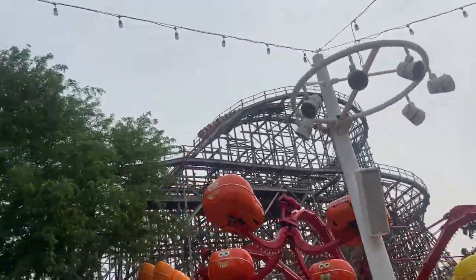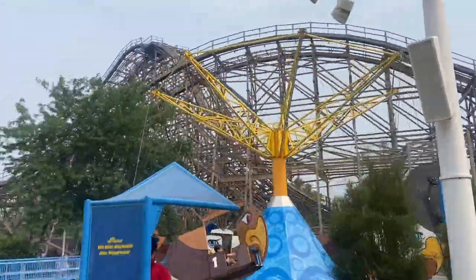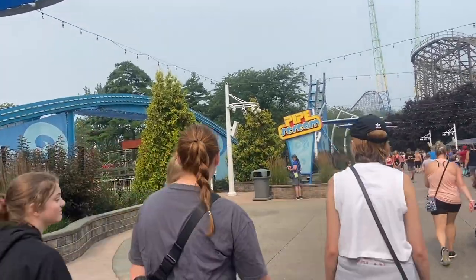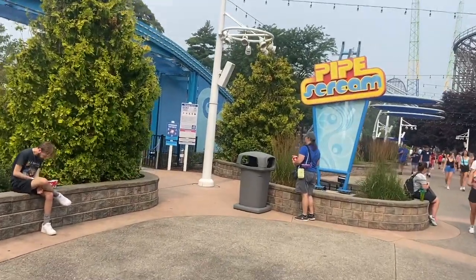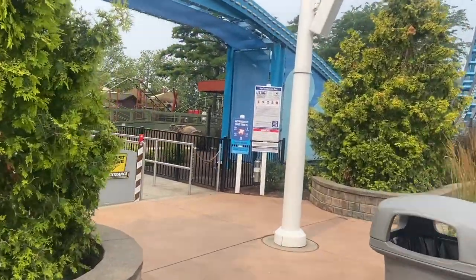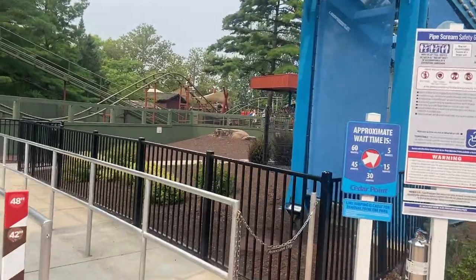I did kind of forget this, that Gemini is not running until 11 o'clock with people on it. So that's gonna throw a little tiny hitch in my plan, but we'll have to come back here to hit some flat rides anyway. So we're going to hit Pipe Scream right now. Should give us one more solid ride for the day. It says a 5 minute wait.